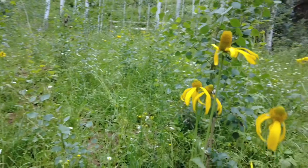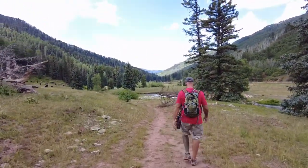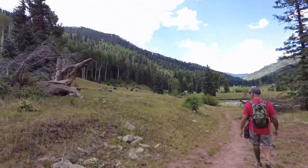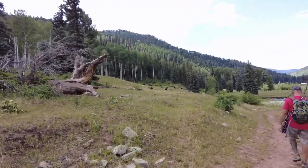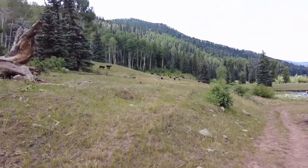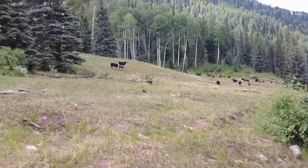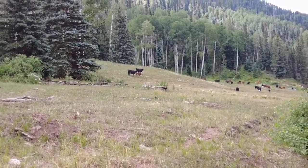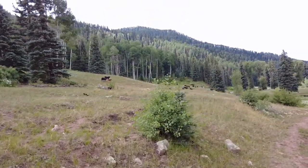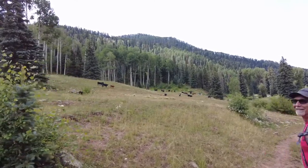All the flowers. The awesome thing about being out more in the country is free range cows and horses. Oh, look at the baby running. I'm actually scared of cows too. I know somebody else out there is scared of cows. Was it Jacqueline? Yes, Jacqueline. I'm right. If you watch this video, I totally get it. I'm scared of cows too. They're looking at us, and that makes me more scared.